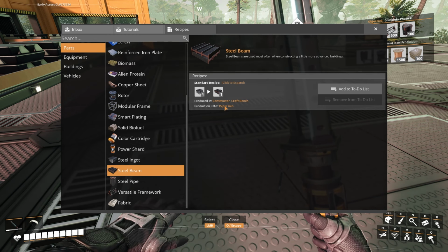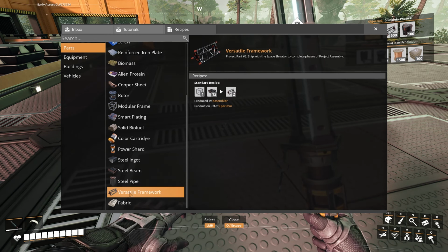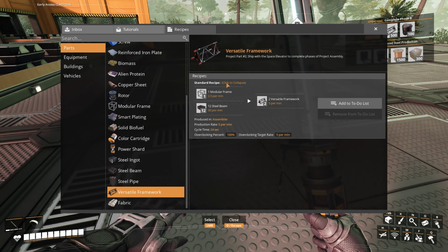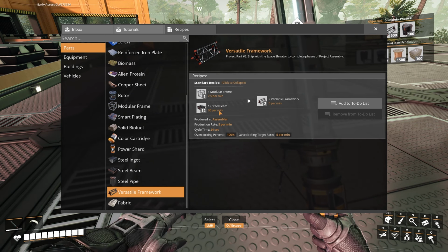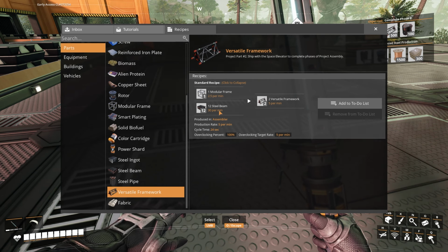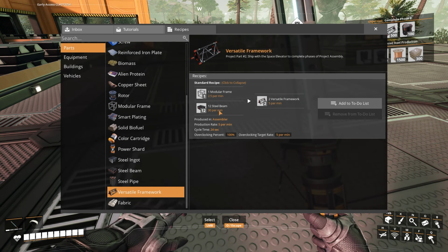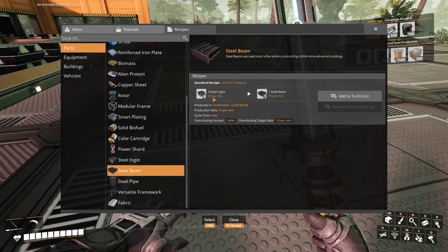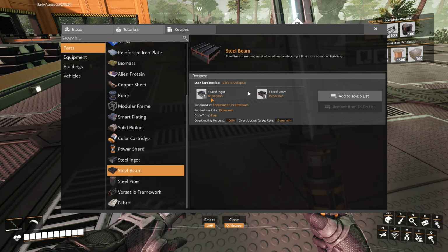15 per minute. So that means for the versatile frameworks, we need 5 per minute. And we need 12 per click to expand. This is 30 per minute. Okay, so 2 machines will give me 30. 4 will give me 60. Steel beams is just 4. So 60 per minute, and we're doing 120.